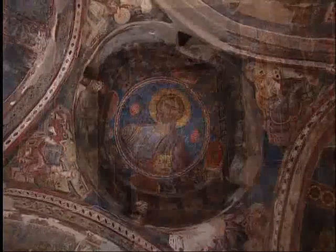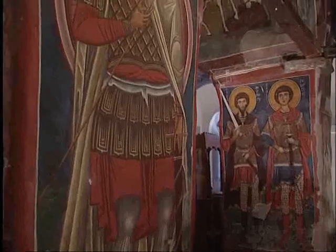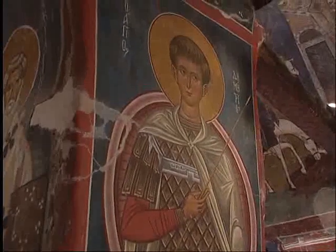The church is the only remnant of an old monastery, which was founded in the 11th century and flourished during the mid-Byzantine period and into the Frankish rule, falling into decline in the 18th century.